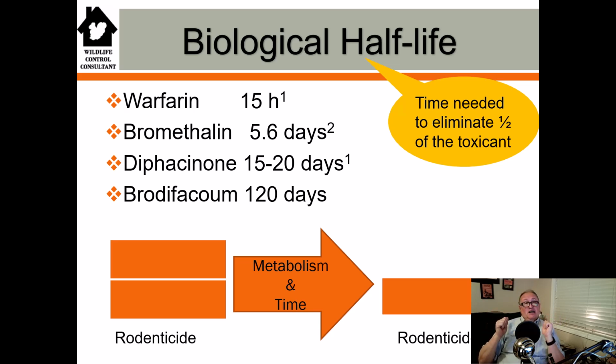So this is, like I said, a quote-unquote nuclear weapon when you're using Brodifacoum. And so you just need to understand what you're dealing with. If a rodent feeds on this and somehow survives, it's going to take 120 days for that Brodifacoum in their system to become half as much. Now, what happens if the mouse eats again in 30 days? So you can see how persistent the Brodifacoum gets.